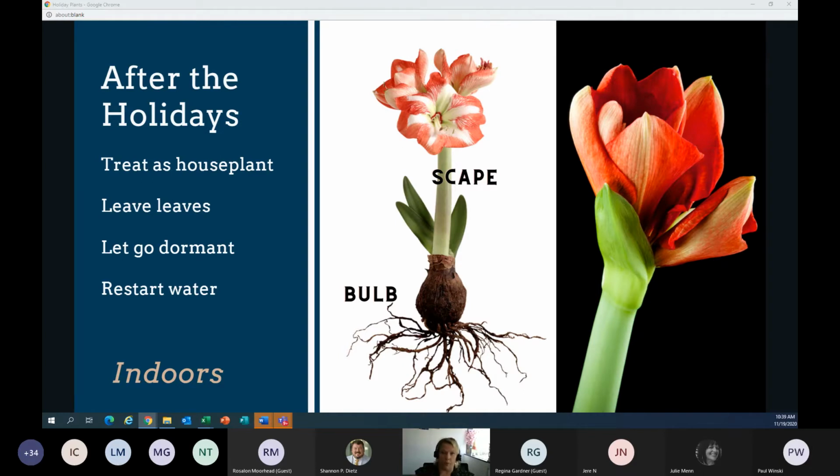I'm going to back up, make sure I say this clearly. In the spring, treat it as a house plant, water it, let the leaves stay. But then going into the summer is when you would want to stop watering, let it go dormant, no water, no fertilizer, and then you can just store that bulb for 6 to 8 weeks. Then you can pot it up again.